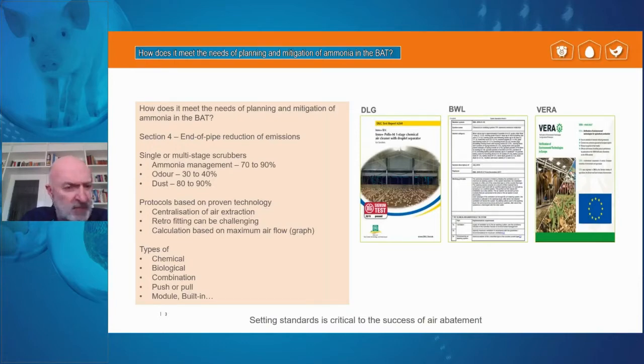These rules and regulations that are set down, or protocol as it were, are very much based on proven and tested methods. And on the right, I've listed three organizations: the DLG in Germany, BWL in the Netherlands, and the more internationally recognized VERA organization, where air abatement systems can be tested and proven against the protocols that are laid down.